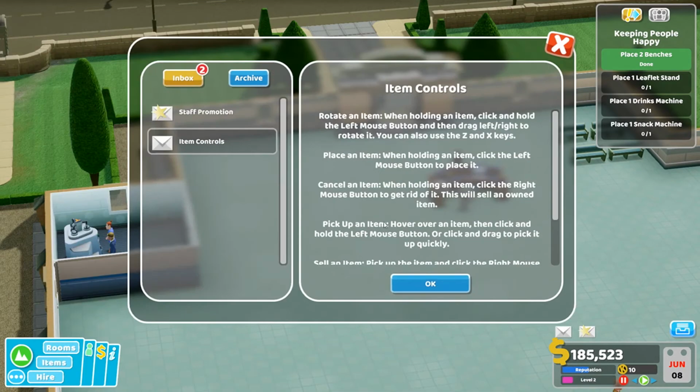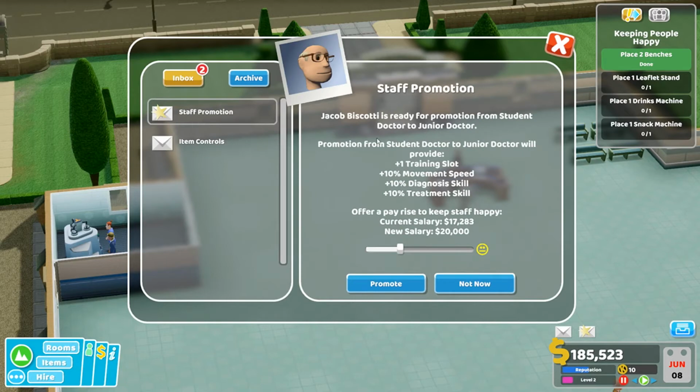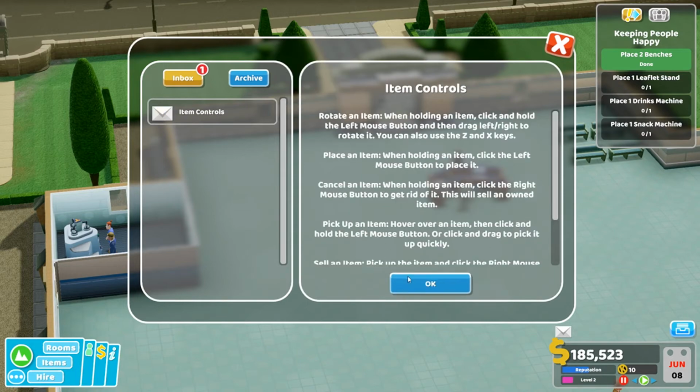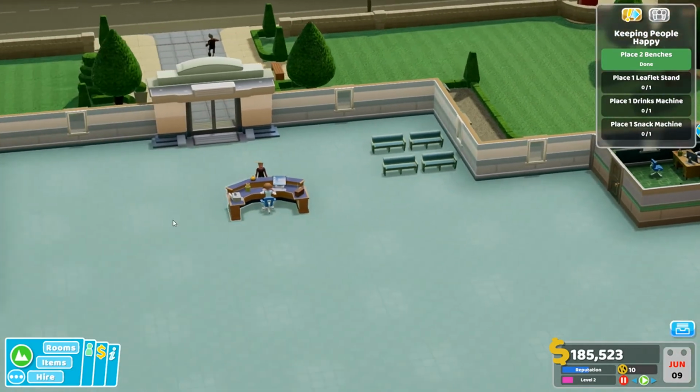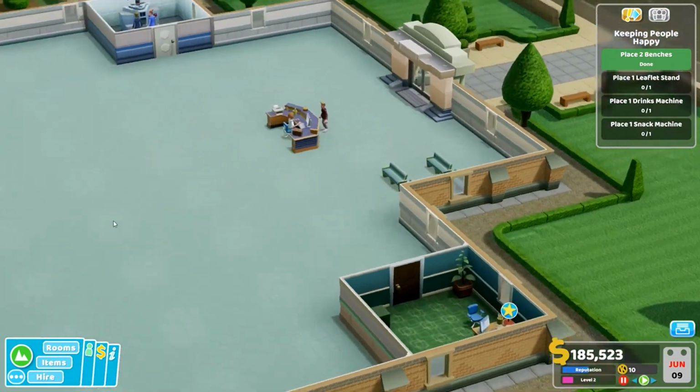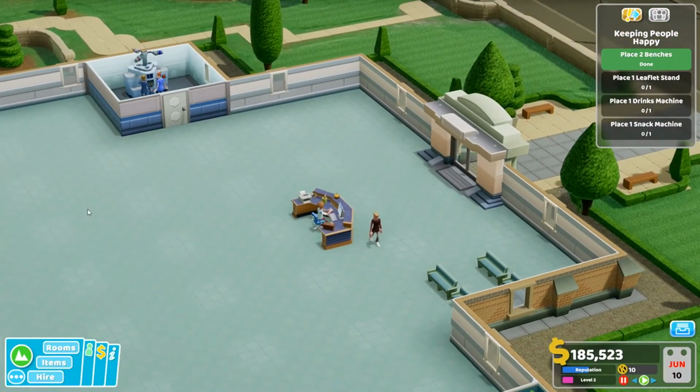Right, item controls. Yes, staff promotion. Jacob Scott is ready for a promotion from student doctor to junior doctor. Okay. Offer a pay rise to keep him, so we give him a $3,000 pay rise. Yeah, you know what? Because he's gonna get more done. Look at that, all these skills providing. Cool. Are you happy, dude? You got a promotion? Yeah, he's over the moon. He's buzzing.